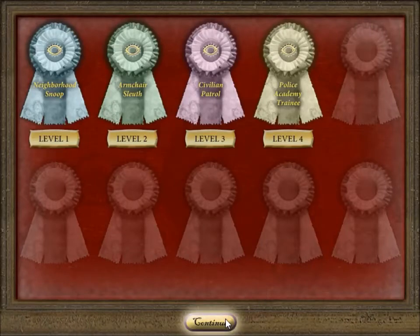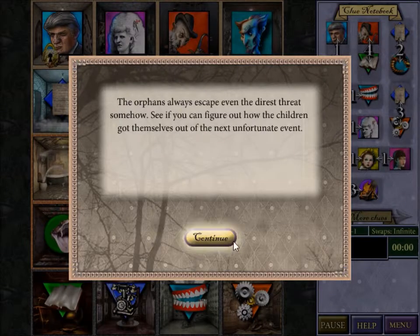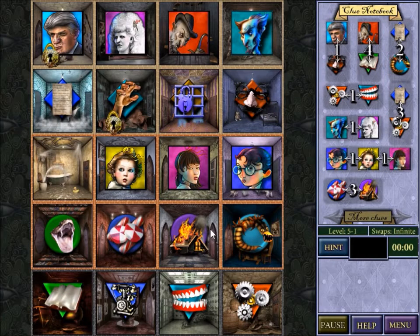Alrighty, let's continue with this game. The orphans escape the direst threats. Somehow! But how did they get out of this unfortunate event? Well, you'll notice the house is now taller, right? Now it's a 5x4 house. Wow, this is an awful house. But this new floor gives us information of how the kids escape dreadful situations.